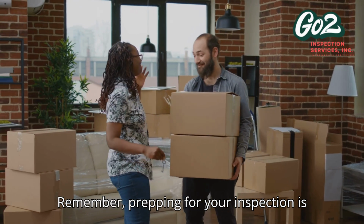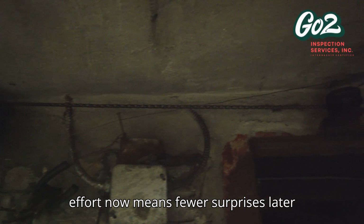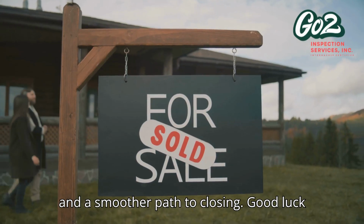Remember, prepping for your inspection is about setting the right tone. A little effort now means fewer surprises later, and a smoother path to closing.